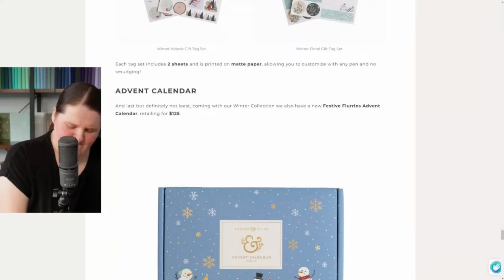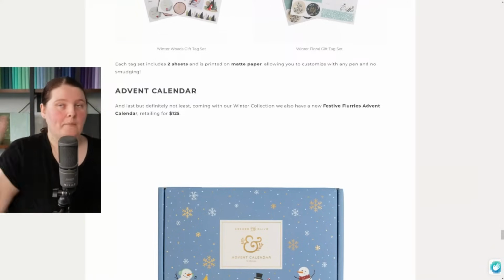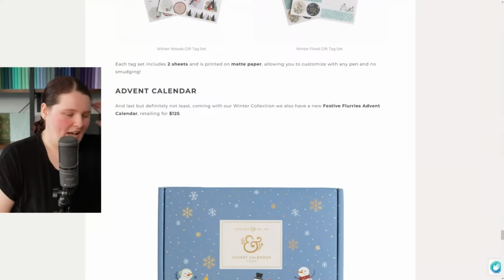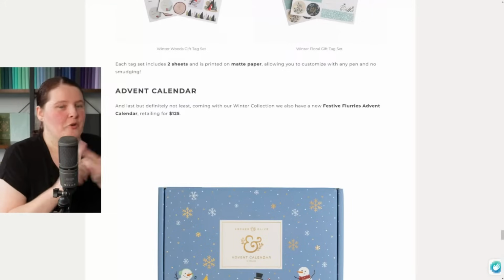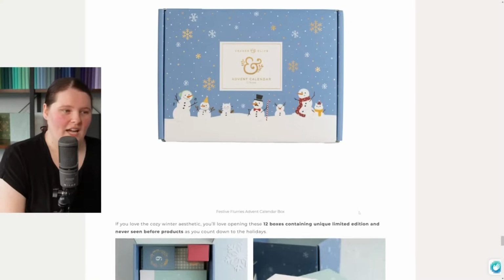Now, that being said, if we have a think about something like the Hobonichi and Chub Girl advent calendar, because I recently unboxed that, which had 24 packages and was $160. Okay, so that is more expensive, but also has more stuff. I believe that this one is only a 12-day calendar, but let us continue forward and read on.